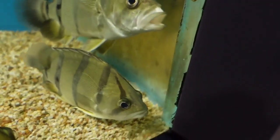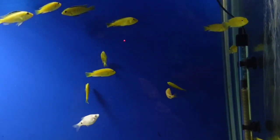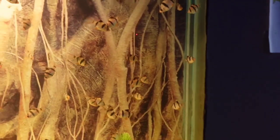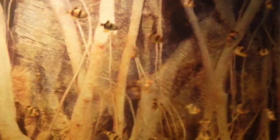Hello. Well, for someone who doesn't love this fruit, banana cichlid fish. Like me. Well, these ones are again tiger barbs. And this one is Contosa cichlid fish.